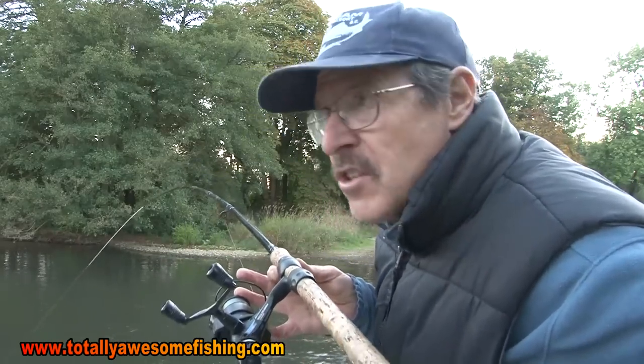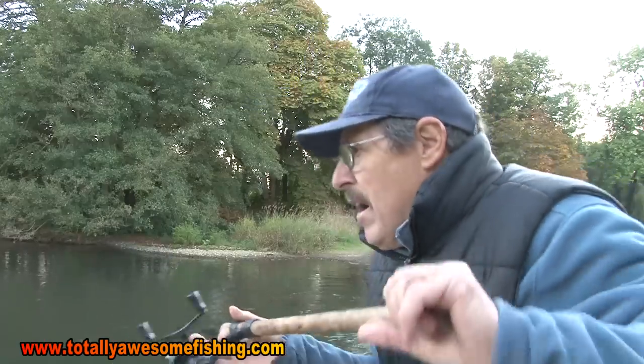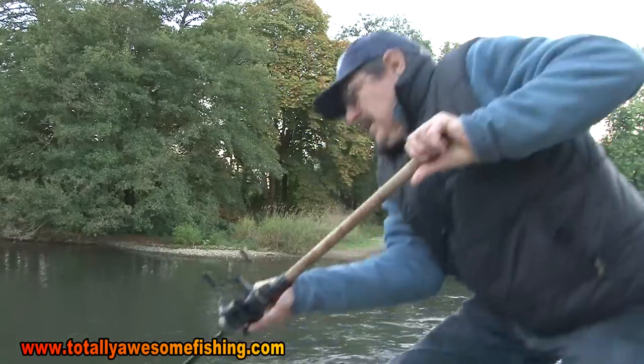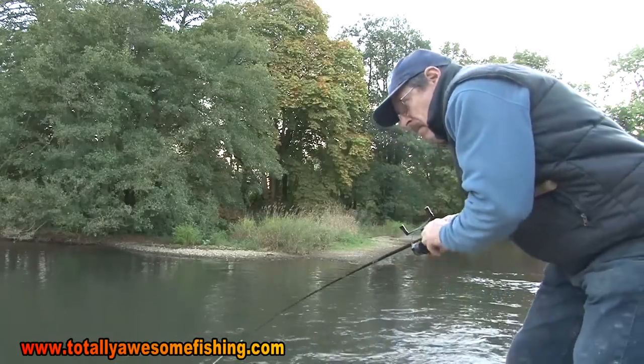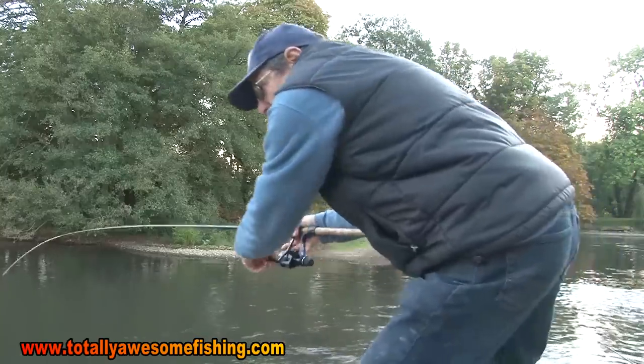I don't even want to tell you how big this fish is. The last one was half a pound. I don't go in the weir, please, oh please. It's a really, really big perch. Come on. He's going for some steaks or something down there.